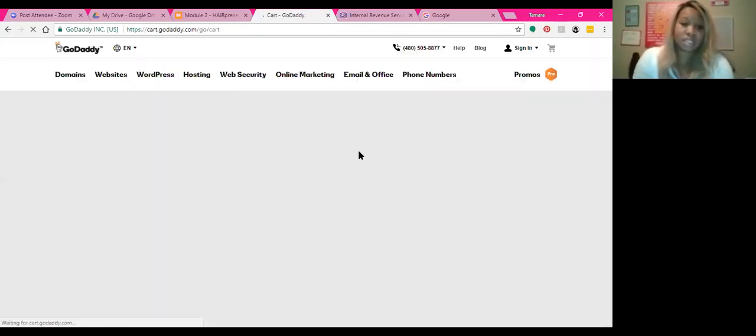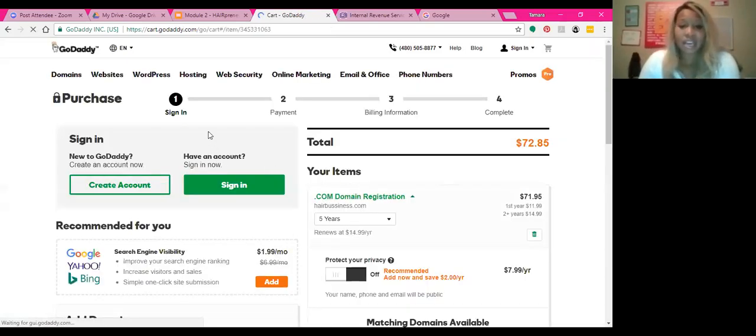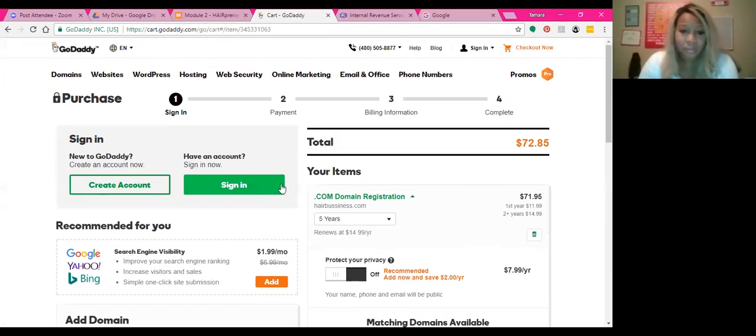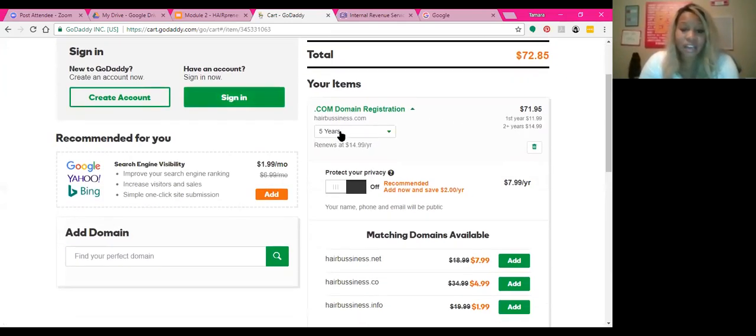So I want to continue with these options. No thanks, no thanks. Now what's going to happen is they're going to give me a total of $72.85 when I thought it was $11.99. Because what they do is they rack on a few years here. They're giving you 5 years for this so that you would keep it.